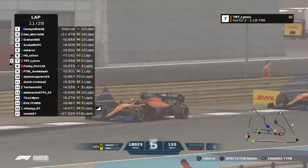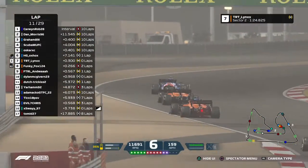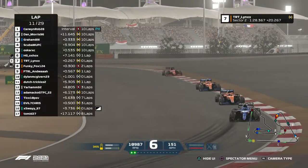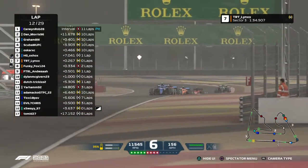So he's playing the team game. These two worked very well in tandem last week. Funky Fox ploughed away through, Lynx followed him, and then Lynx snatched away the race lead with a couple of laps to go. He had the better tyres though, I think, but Funky Fox put on an outstanding stint on those soft tyres at the end of the race after that safety car.